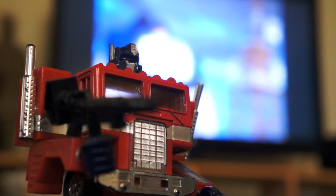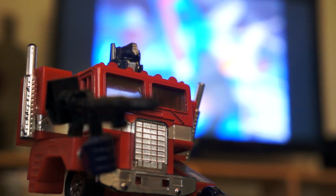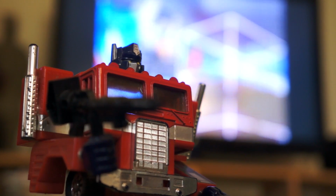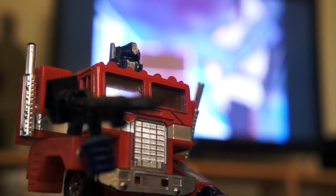Optimus Prime is still the most recognizable and most important figure in Hasbro's Transformers line over 30 years later. His defense of freedom for all sentient beings was so important to him that not even his own death in 1986 could prevent him from carrying on that mission.